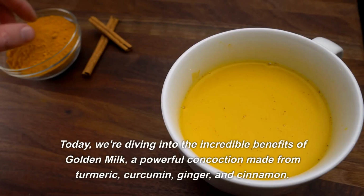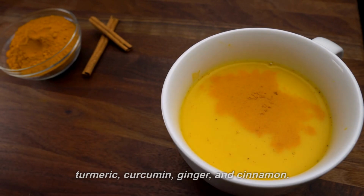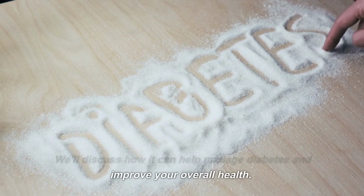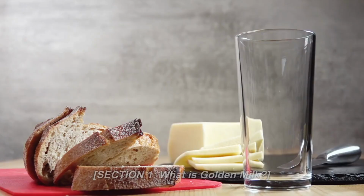Today, we're diving into the incredible benefits of golden milk, a powerful concoction made from turmeric, curcumin, ginger, and cinnamon. We'll discuss how it can help manage diabetes and improve your overall health. So, let's get started. Section 1.